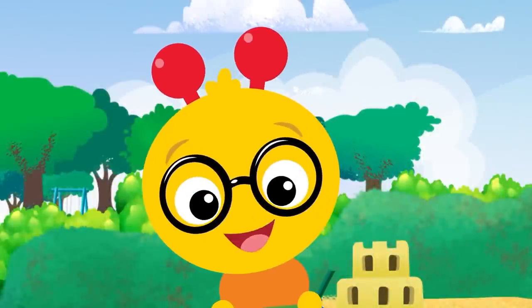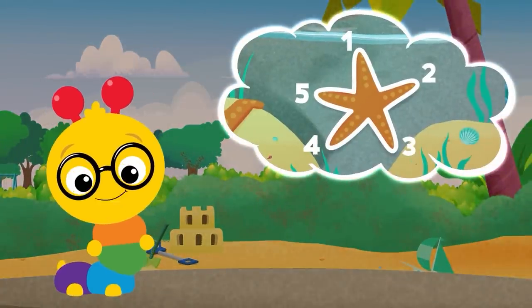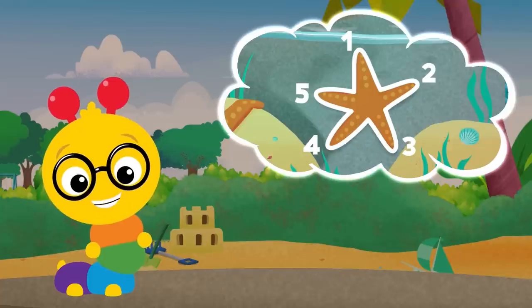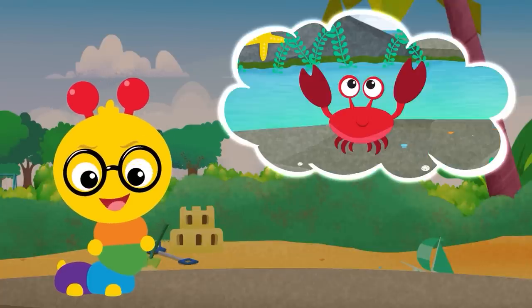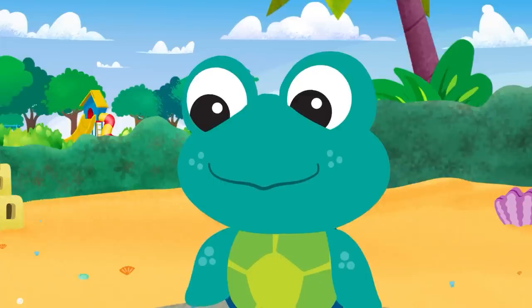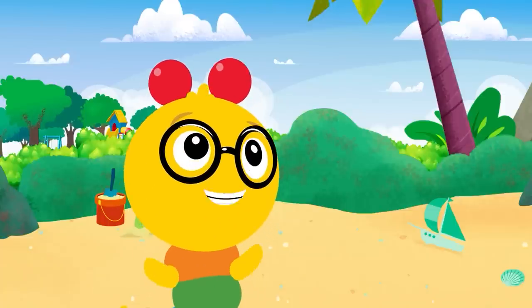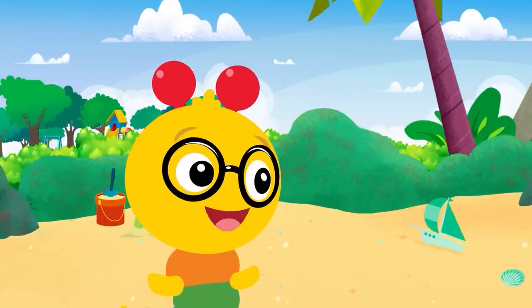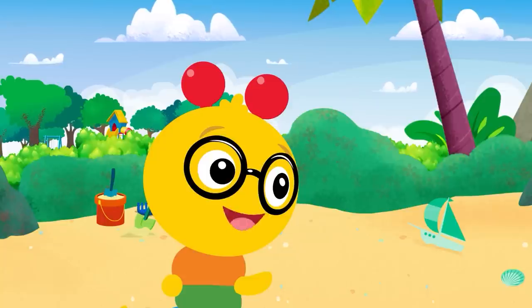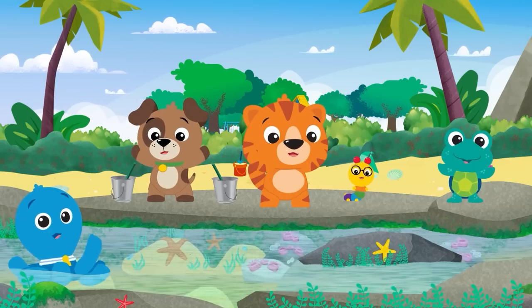That was so much fun. We learned that starfish have five arms. We also learned that starfish are smooth and soft, just like anemones, while crabs have hard shells. Like me! That's right! Hey, you know what would be the perfect ending to such a perfect day of exploring different animals in the tide pools? Dance party!